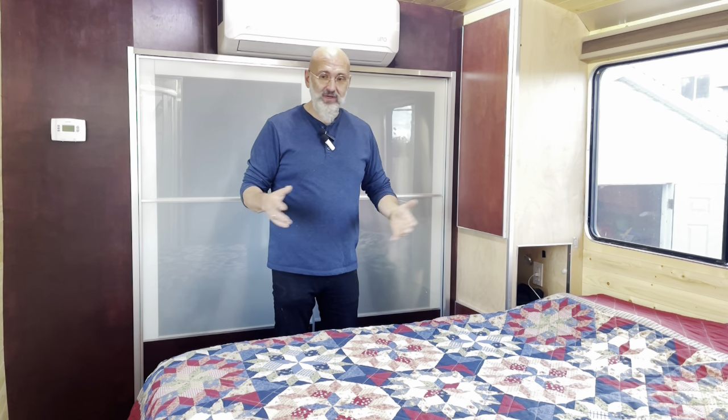That room has a number of functions. We can use it for exercise. We can also use it as an office because there's a table that comes down from the bottom of the bed.